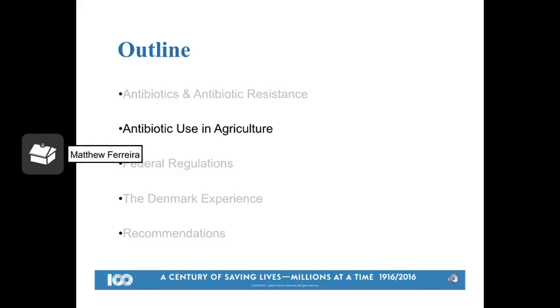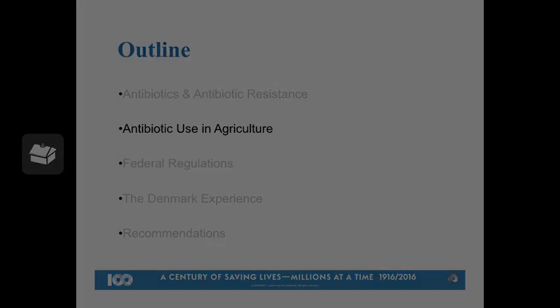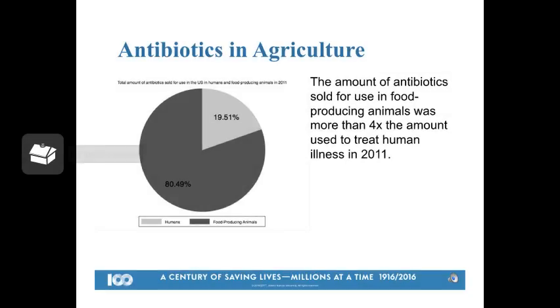Let's talk a bit about how antibiotics are used in agriculture. The amount of antibiotics sold for use in food-producing animals was more than 4 times the amount used to treat human illness in 2011. That is a staggering statistic. I'll point out that I have to say "sold for use" because the FDA only provides sales data for these drugs used in animals.